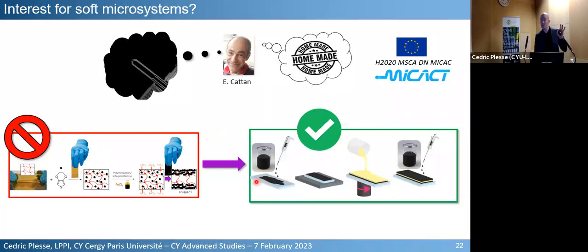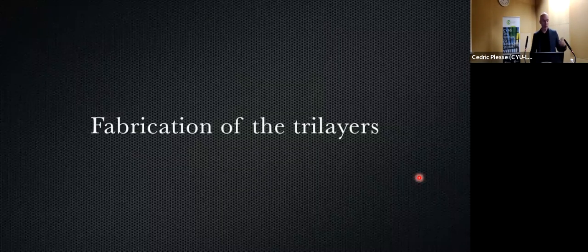And for that, the strategy was not to prepare the membrane first, incorporate the conducting polymer electrodes and connect them to a power source, but to prepare them layer by layer: first the electrode on the substrate, then the membrane, then the second electrode. This video was made during a PhD project and shows a bit how it works. So first, the deposition of the conducting polymer electrode, a liquid one, that will be dried, basically at 50 degrees. The conducting polymer will become solid.